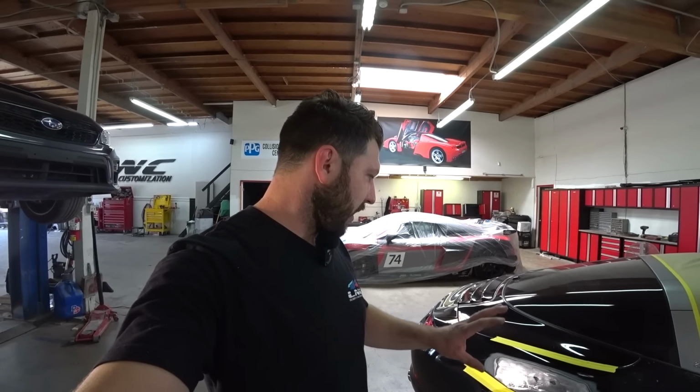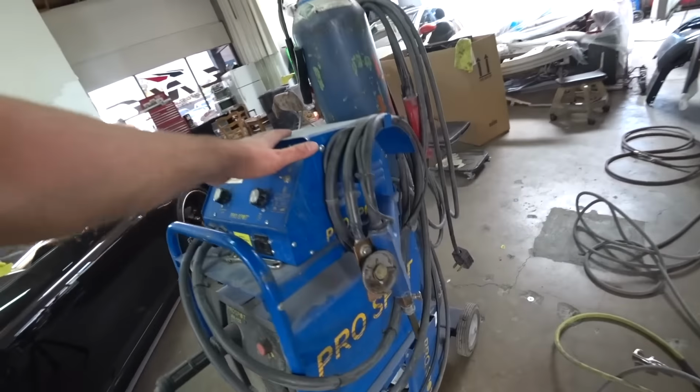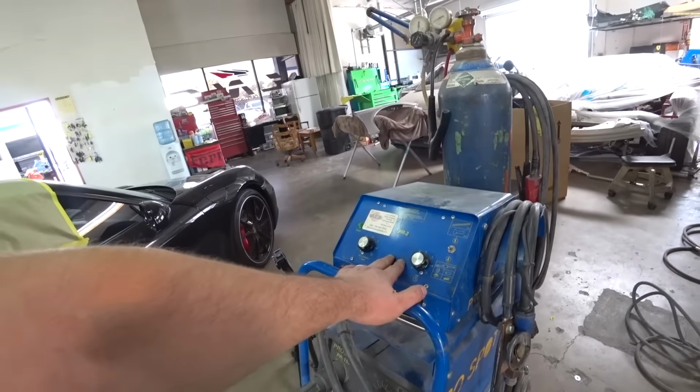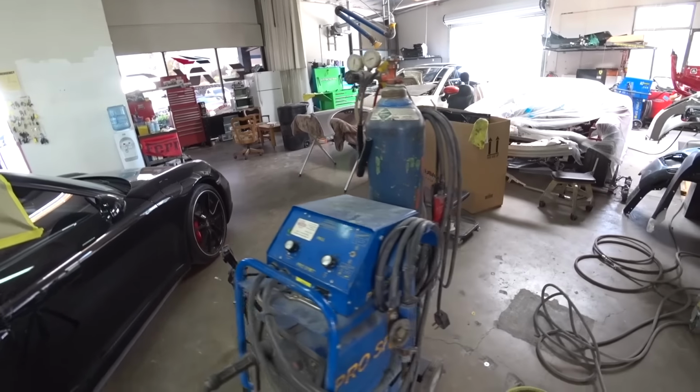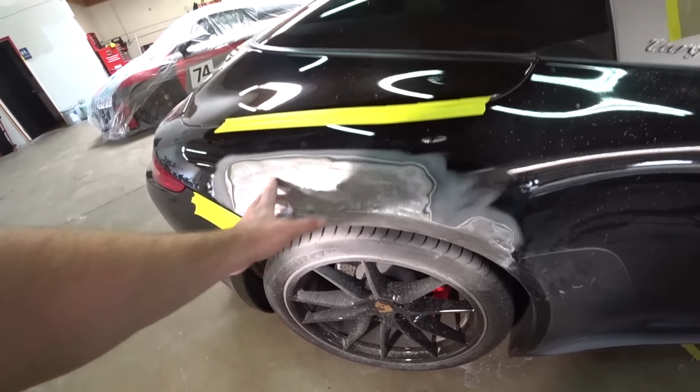I just sanded everything down to the metal, so now we got a nice and clean surface to work. Here's the machine that I'll be using, a pro spot spot weld pull. So we'll pull those big dents out, and then we'll apply bondo. And every single time when you use this machine, you gotta put this on the battery so you don't fry the electronics. So let's put this on and we'll start working. That's it, just put the resistor on the battery, so we got the green light, so we're good to go.